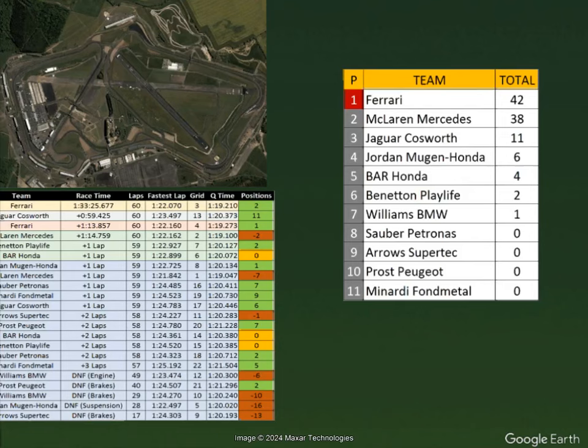Jaguar Cosworth is now 11 points and in 3rd place ahead of Jordan Mugen Honda, just 6 points. VAR Honda trying to chase him down, just 4 points, 2 points behind as well. 2 points behind as well is Benetton, 6 with just 2 points. Williams BMW, the last of the point scorers, with a single solitary point to their name.